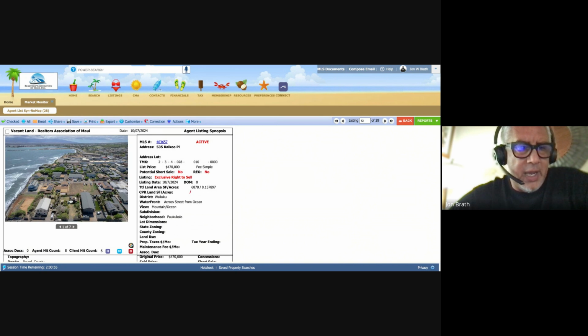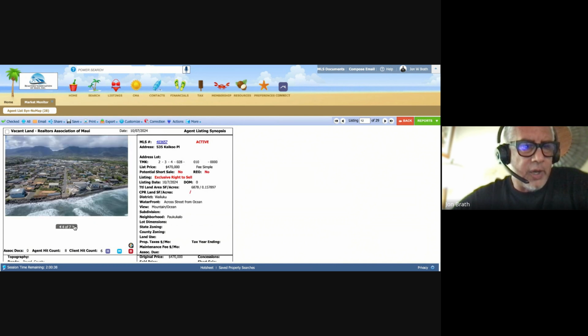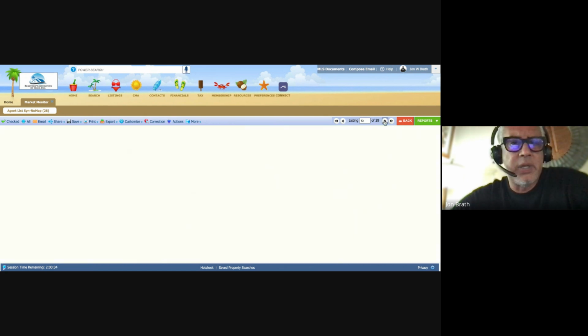Yep, Kaiko'o. So this is in Paukakalu. So this is vacant land, probably looking at something right there. 6878 square footage for the lot, looking at 470 there. So Paukakalu is close to the ocean, also technically in a flood zone. So just know you may have to pick up some flood insurance. Great surf spot there called Big Lefts.